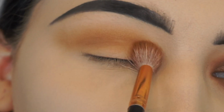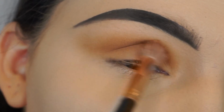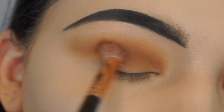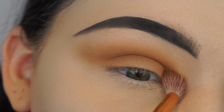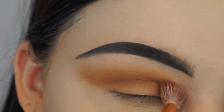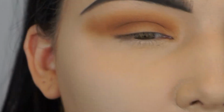Now I'm going in with the Morphe Jaclyn Hill palette, and I'm taking the shade Pukey on a Morphe R37 brush. I'm using this as my transition shade, and I'm just working that into my crease using windshield wiper motions, and I do drag the eyeshadow out on the outer corner of my eye to give it a winged out cat eye effect. I've been really loving to do this with my eyeshadow lately, so a lot of my looks lately and probably coming up have a winged out effect.